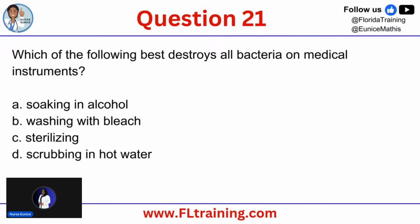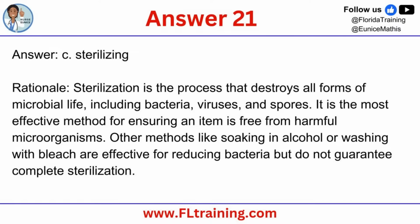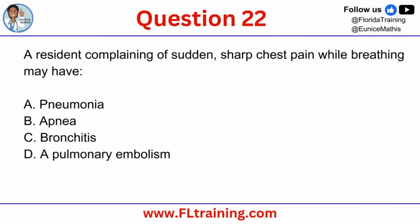Remember, in the medical field, you are not an island unto yourself. You have to work with all these disciplines. You have to work with all these different departments. So it's important for you to kind of know what happens in a different department. So revealing the answer in 3, 2, and yes, they have to sterilize that equipment. So sterilization is the process that destroys all forms of microbial life, including bacteria, viruses, and spores. It is the most effective method for ensuring an item is free from harmful microorganisms.